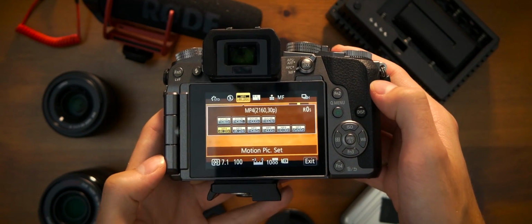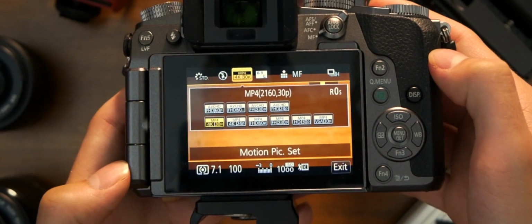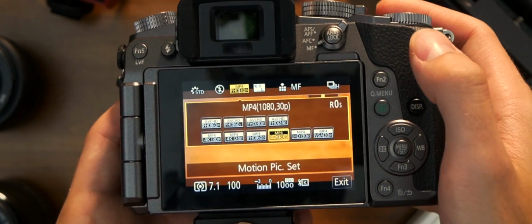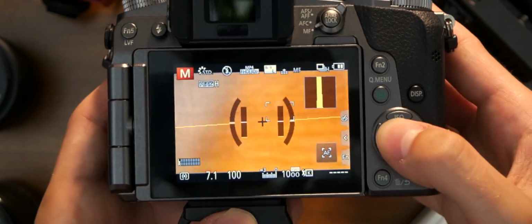Number 7, you can shoot in a plethora of frame rates, formats, and resolutions. I mean, you don't get 240 FPS slow-mo or 4K 60, but you've got a lot to work with. 4K 30, 4K 24, 1080p 60, 1080p 30, 1080p 24, and AVCHD, I think that's what it's called, and MP4. So despite the fact that this camera lacks 4K 60 and proper slow motion, you still have a lot of versatility, like I said, with the format, resolution, and frame rate.